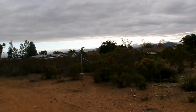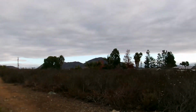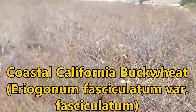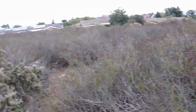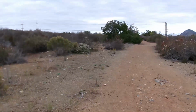Every now and then you'll find one out in a random dry area like this, which is pretty interesting. It looks like we got predominantly, I believe, coastal California buckwheat here, Eriogonum fasciculatum var. fasciculatum. There's a ton of it here. This side is predominantly, some parts of it, coastal sagebrush or California sagebrush. But here is predominantly buckwheat with an occasional coast cholla to mix things up. So yeah, it's a very endangered habitat.